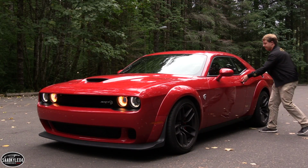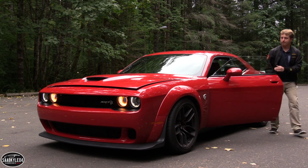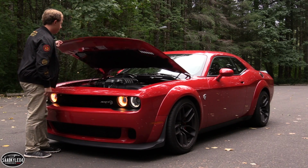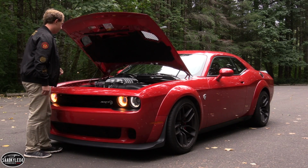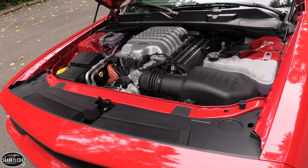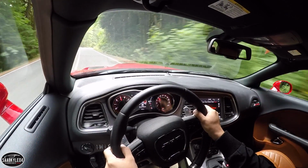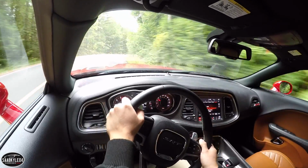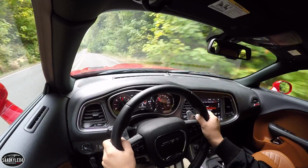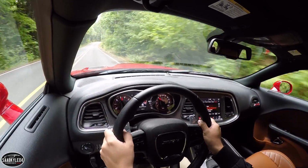The Widebody is powered by the standard Hellcat's supercharged 6.2-liter V8. Developing an incredible 707 horsepower and 650 pound-feet of torque. With the added grip provided by the wider wheels and tires, it's able to hit 60 miles an hour in 3.4 seconds and pass a quarter mile in 10.9 seconds, an improvement of 0.1 and 0.3 seconds respectively. Top speed is rated at a mind-boggling 195 miles per hour.